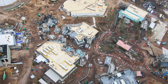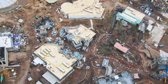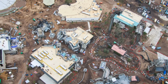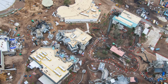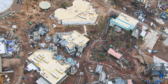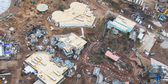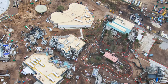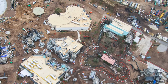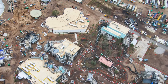All right, on to the Universal Monsters Dark Universe. Quickly, just a quick overhead view of the space. You can see the portal itself coming in. You've got the Curse of the Werewolf spinning coaster. Underneath it is probably going to be the main dining space, with off to the right the windmill restaurant space, and underneath that it looks like it's going to be the main attraction that will be inside, which will be based on a KUKA arm.